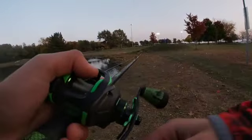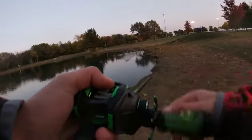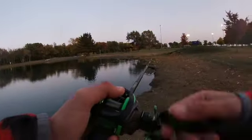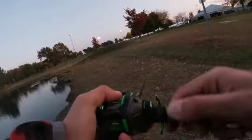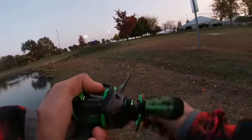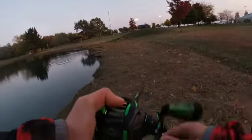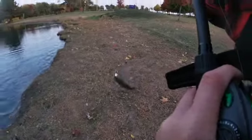Oh, missed one, missed one. There's fish over there. He missed it. Got one. Got one, Tom! It's a nice one. I think about two. He feels pretty good. Oh yeah, easy too. Tom, got one!